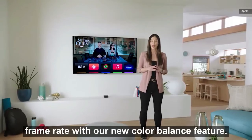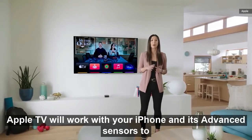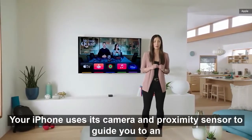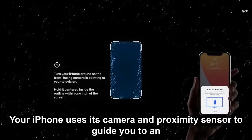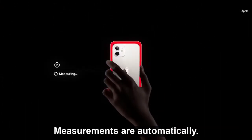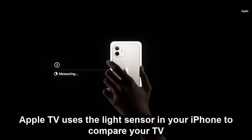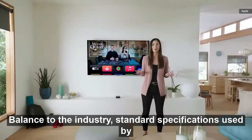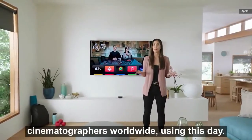With our new color balance feature, Apple TV will work with your iPhone and its advanced sensors to improve your TV's picture quality. Your iPhone uses its camera and proximity sensor to guide you to an on-screen target. Color measurements start automatically. Apple TV uses the light sensor in your iPhone to compare your TV's color balance to the industry standard specifications used by cinematographers worldwide.